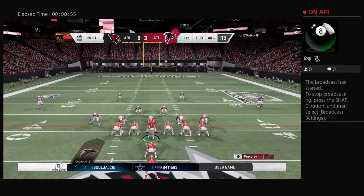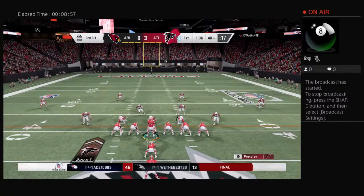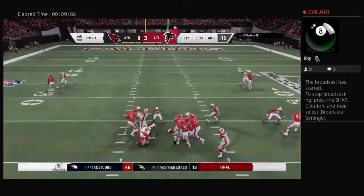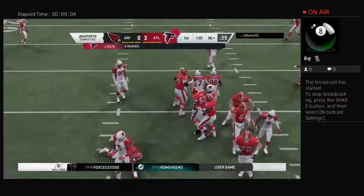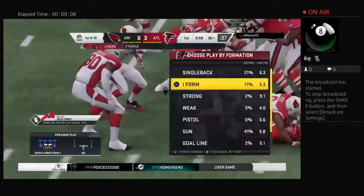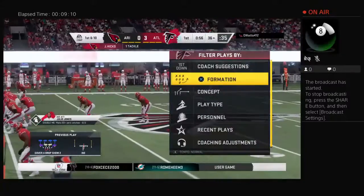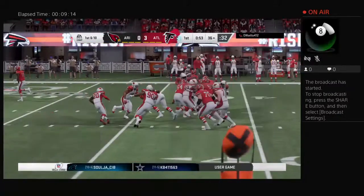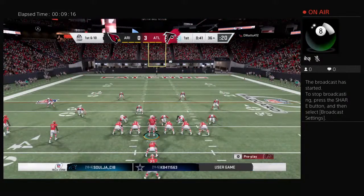This is 3rd and 1, very likely 4-down territory even if they don't get it though. Going to give this time to the tailback. And he's able to get the first before he's taken down at the 36. It's a gain of 4 there, and it gives him a new set of downs. First and 10 at the 36-yard line. So from the 36 now, 1st and 10.